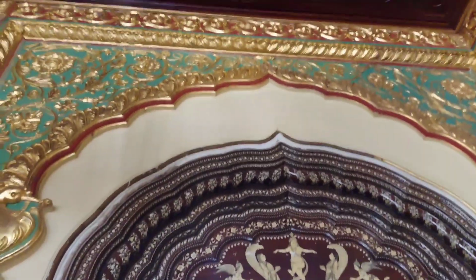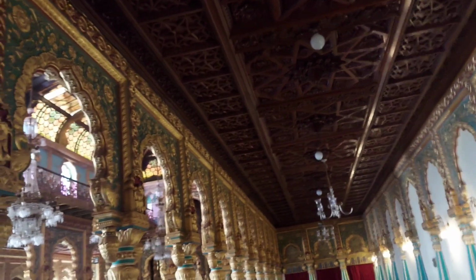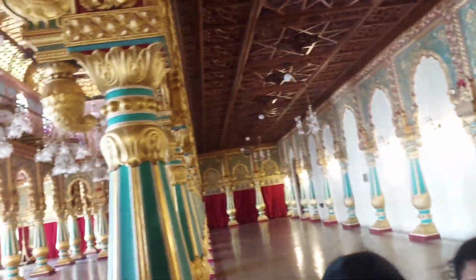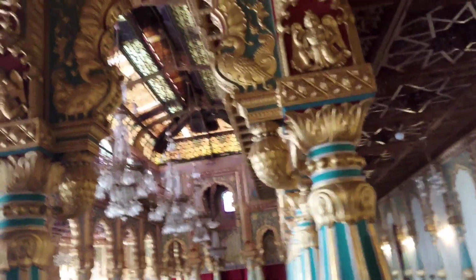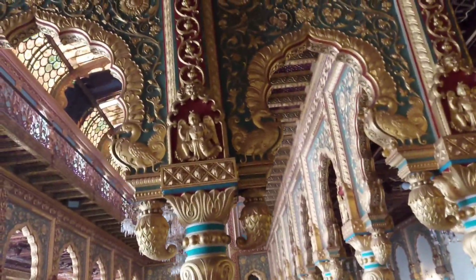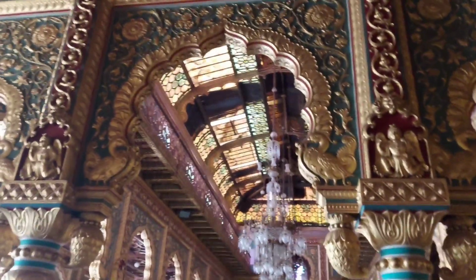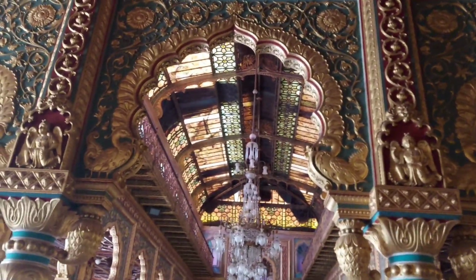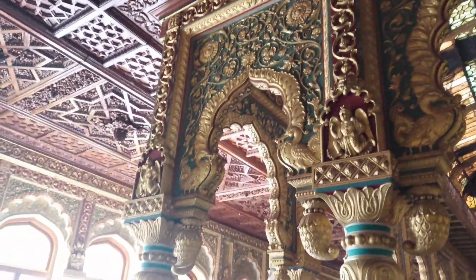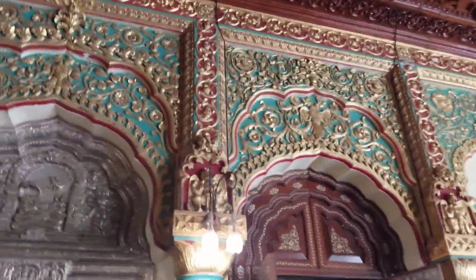I'm showing you the view. Look at this. Wow, so beautiful work. Diwane Khas means the private assembly hall for the emperor. You will also see a silver door here. The king used to enter from that gate.